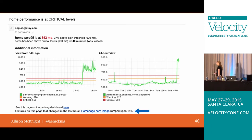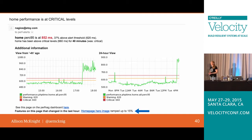This down here is really neat. At Etsy, we do a lot of A/B testing, and we ramp up big features through our A/B testing framework. Having a list of features that were ramped up or down in the past hour or so is really useful to help us know what might have caused the regression immediately just by reading this email. So this is great for general alerts, general context for all of our pages.